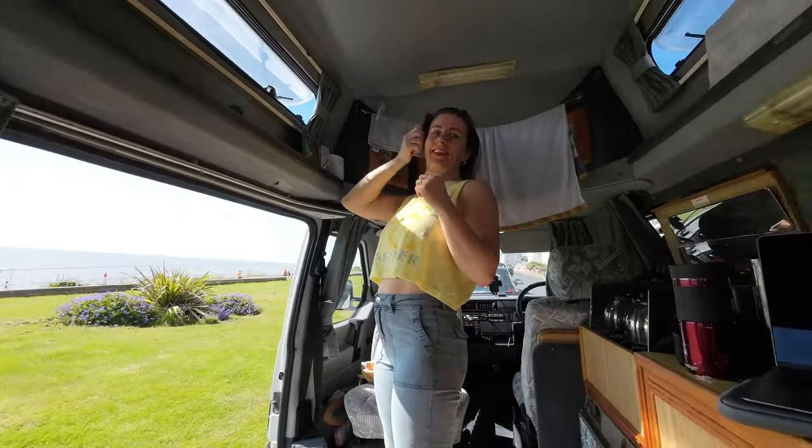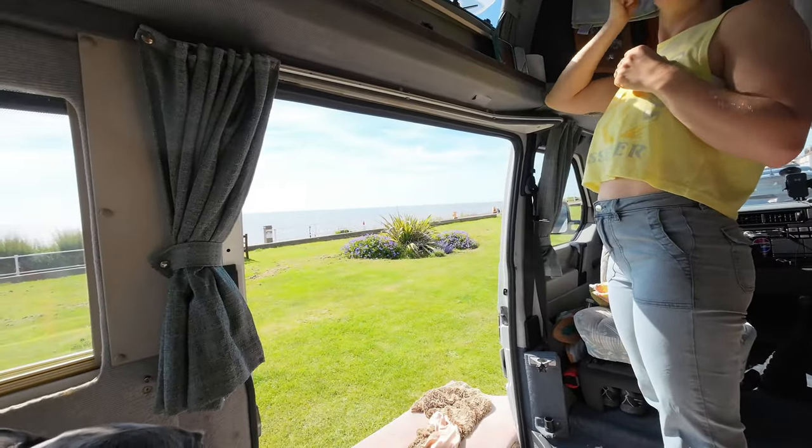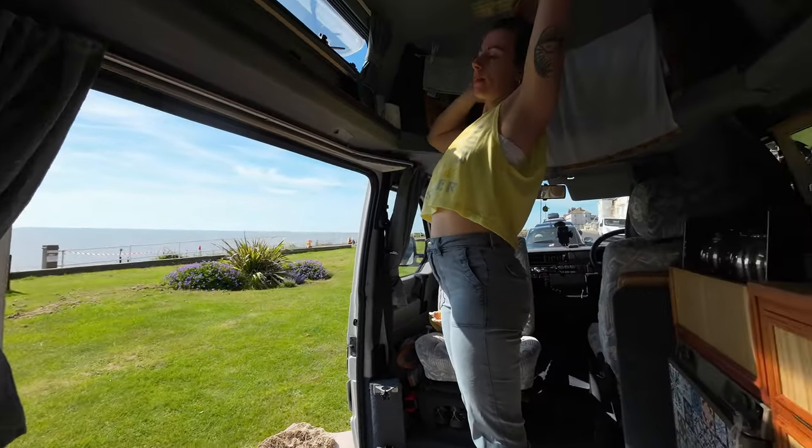Apart from that, good night's sleep. And it's nice sitting here, isn't it? Nice view this morning anyway. I think it's perfect. Right, I'll try and fix this awning.